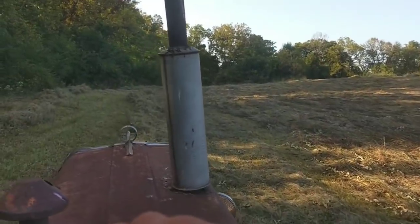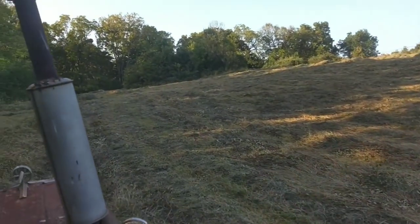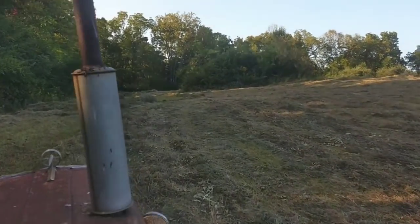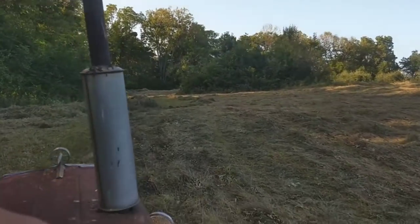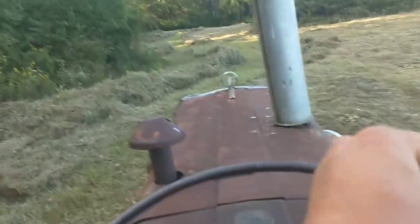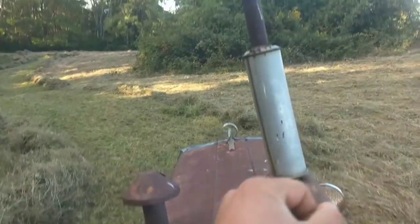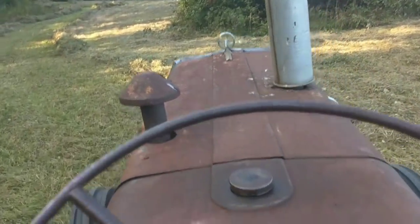But this grass, it's something. It really is. It smells fantastic. I don't know if it's because it's curing in the cool weather or what. But it's laid out here for 3 or 4 days already. Still plenty green. And it just smells so sweet. I love that smell.